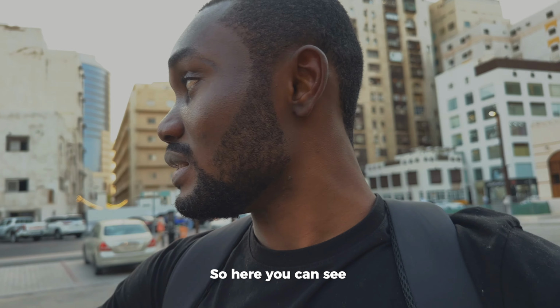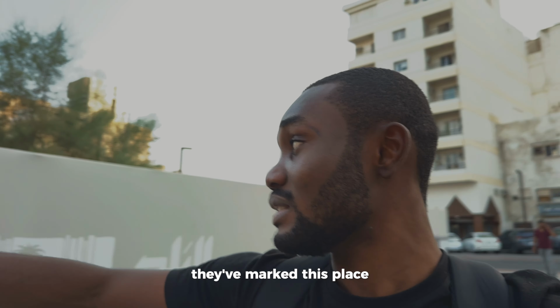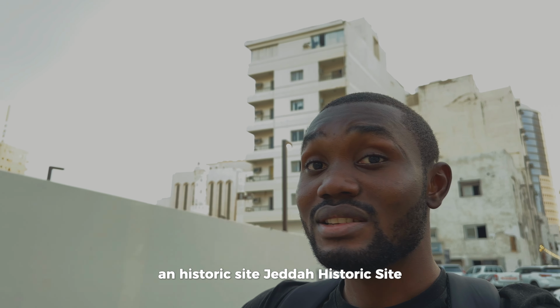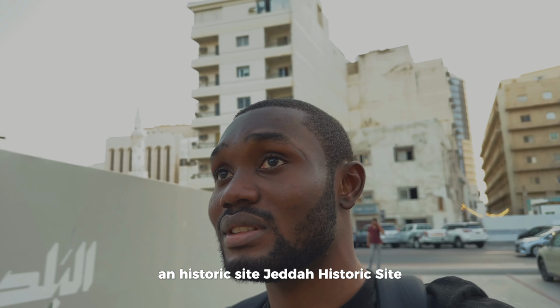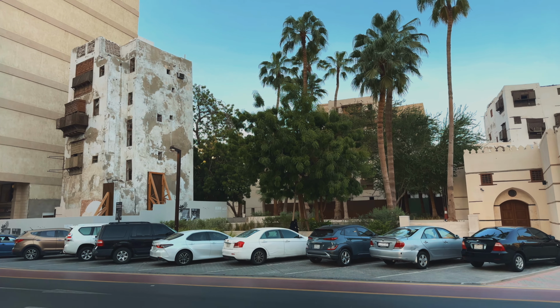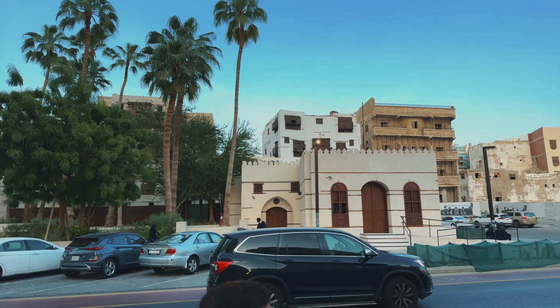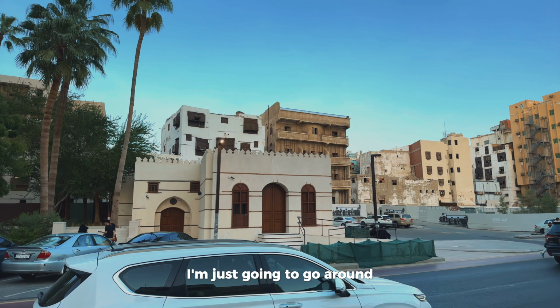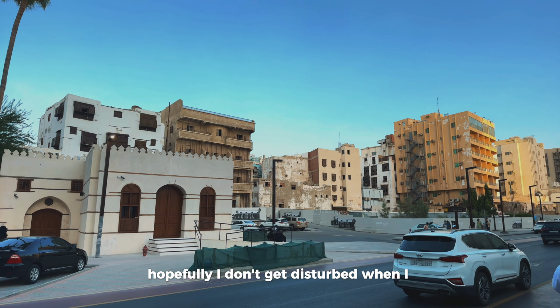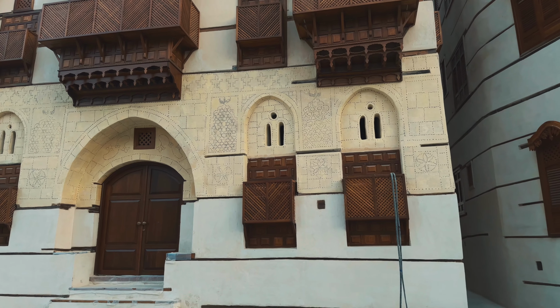So here you can see this is the Ministry of Culture. They've marked this place as a Jeddah historic site, because it depicts what Saudi Arabia looked like before modernization. So I'm just going to go around. Hopefully I don't get disturbed when I start shooting with my camera.